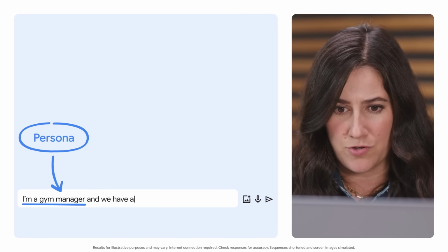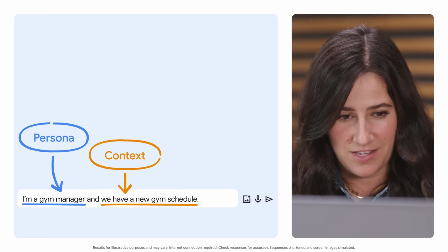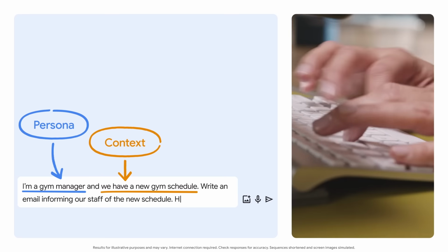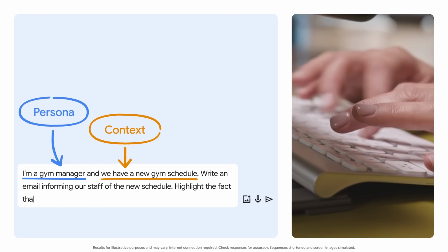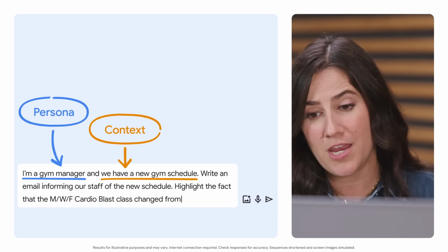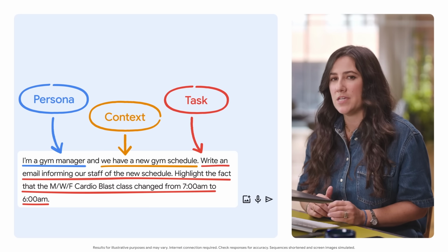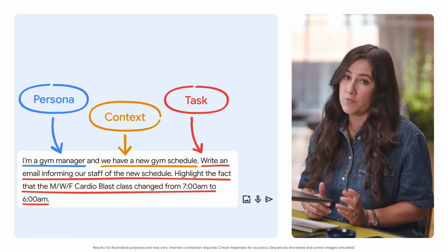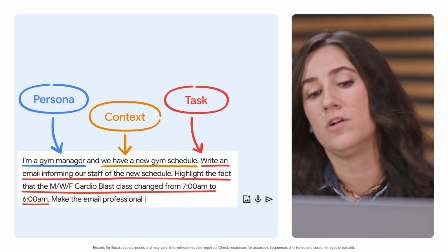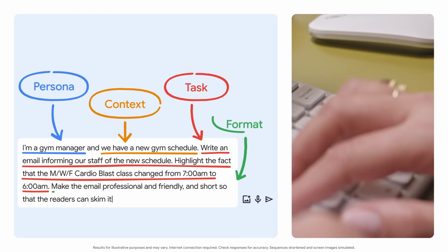And we have a new gym schedule. And specify the task. Write an email informing our staff of the new schedule. Highlight the fact that the Monday, Wednesday, Friday cardio blast class changed from 7 a.m. to 6 a.m. And let's add even more specificity, especially about the content and format of the email, which could include language or tone. Make the email professional and friendly and short so that the readers can skim it quickly.